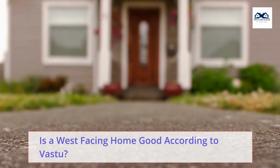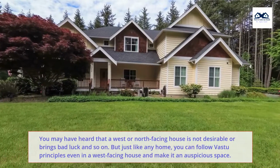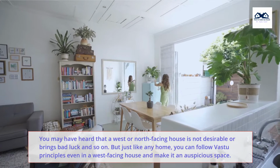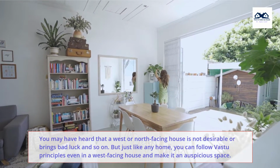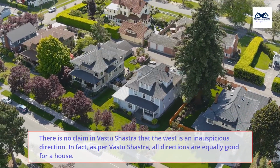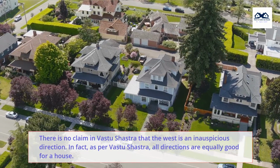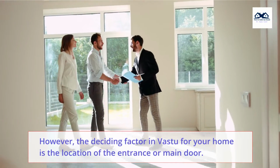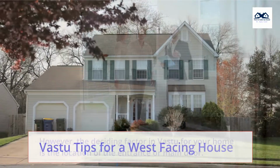Is a west-facing home good according to Vastu? You may have heard that a west or north-facing house is not desirable or brings bad luck and so on. But just like any home, you can follow Vastu principles even in a west-facing house and make it an auspicious space. There is no claim in Vastu Shastra that the west is an inauspicious direction. In fact, as per Vastu Shastra, all directions are equally good for a house. However, the deciding factor in Vastu for your home is the location of the entrance or main door.